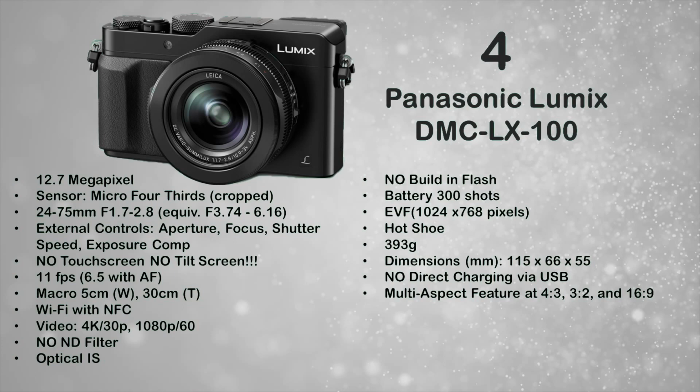In summary, what is good about the LX100? It is the best-in-class shallow depth of field that will give you subject separation and a blurry background. Very good video, as Panasonic is known for its great video capabilities, convenient controls, a fast speed and a good low light performance. What is bad about the LX100? It is a hardly jeans pocketable size, lack of tilt screen and lack of touchscreen. The price is around $600-700.